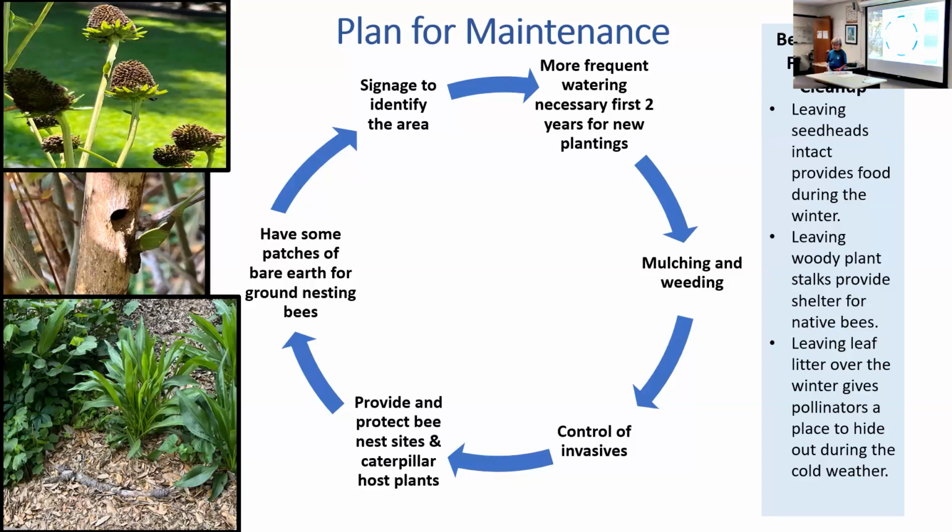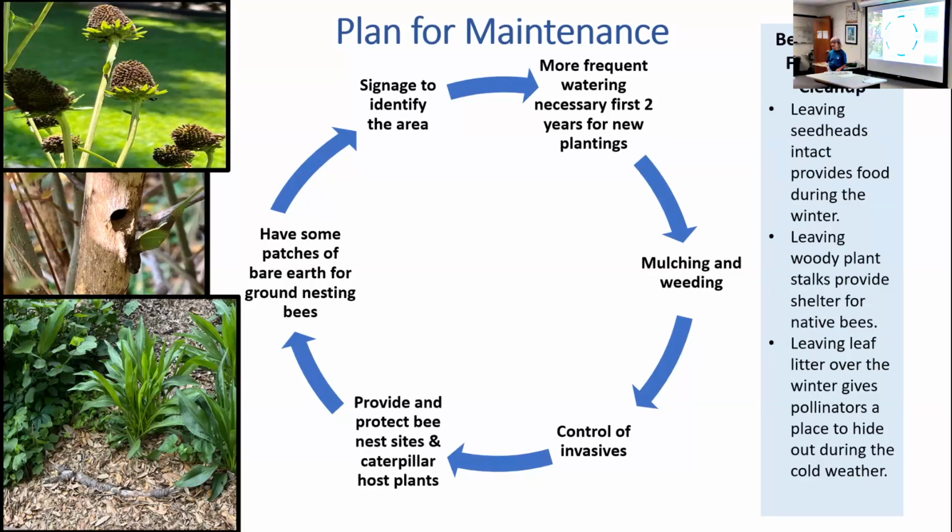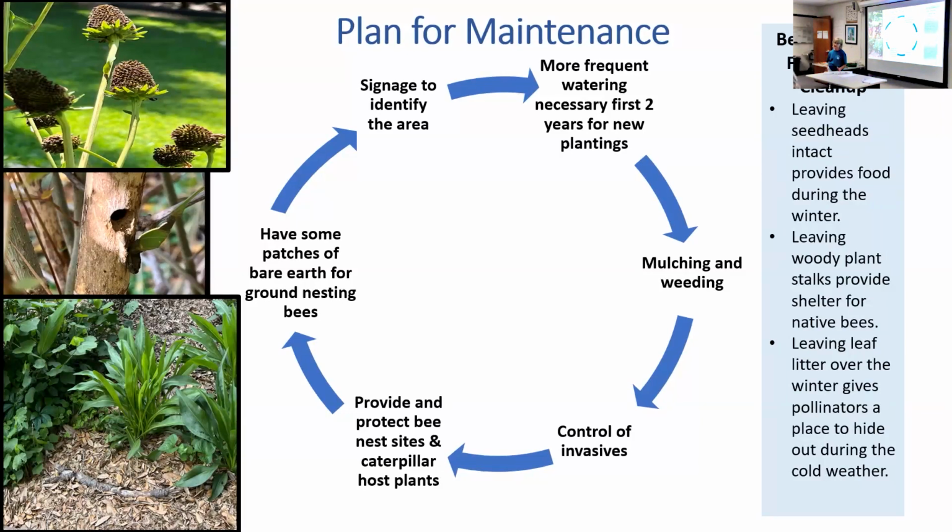In the beginning, you will need to have frequent watering, and a more intensive maintenance schedule needs to be considered for the first 2 years. You'll need to do some type of mulching. Mulching can either be a commercially purchased mulch, or if you have access to leaves, local leaves are a great type of mulch to use in your bed. But at least in the beginning, you'll probably need to use some type of mulch to prevent unwanted plant growth and weeds from taking over your newly established bed.